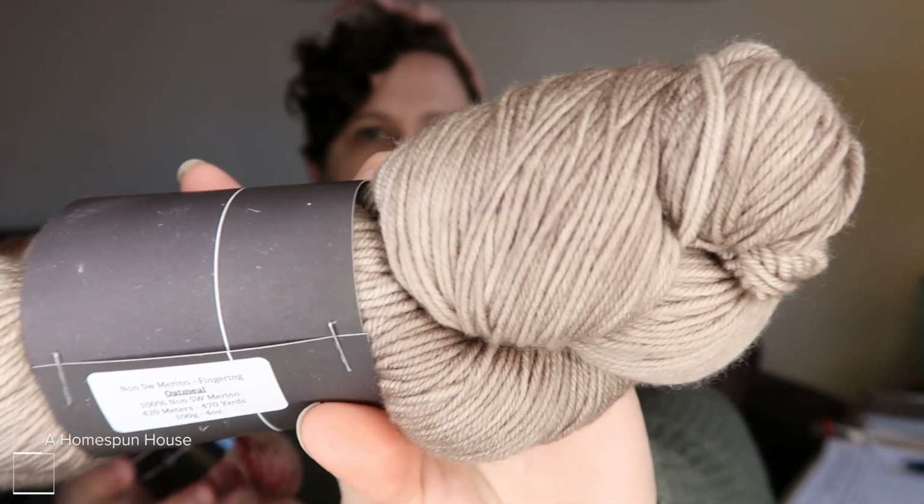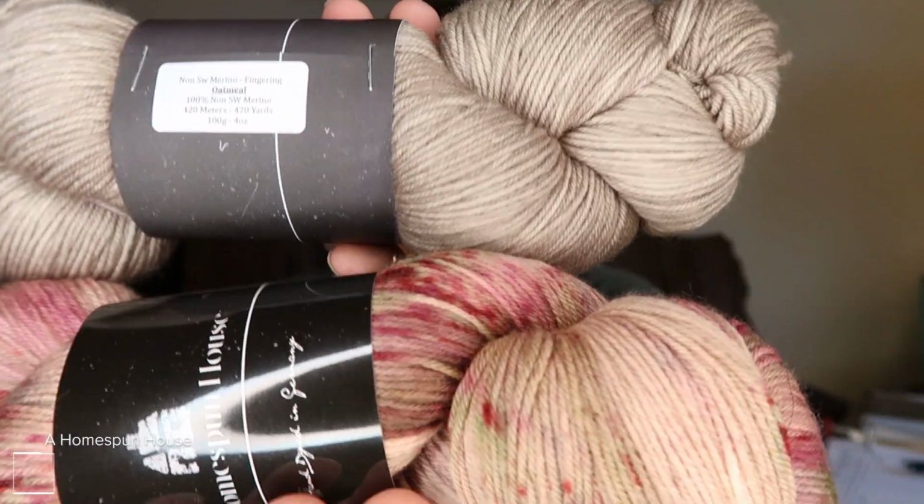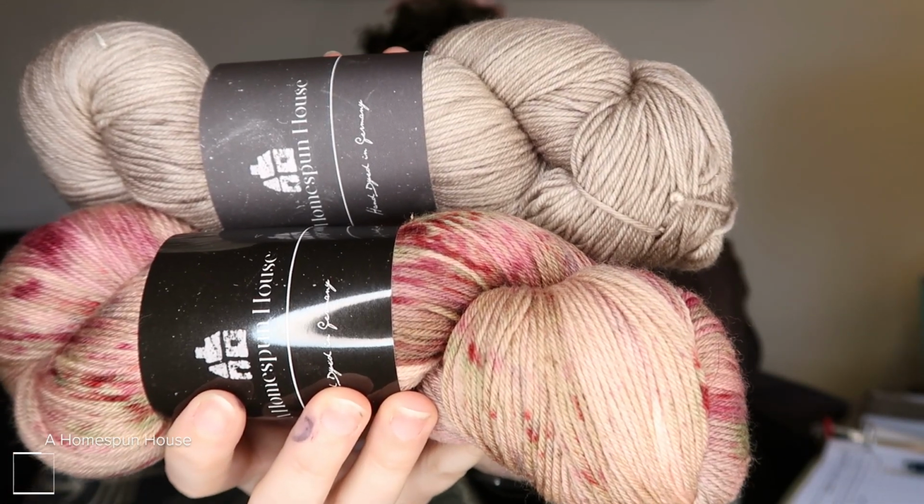Persephone, I think is what it's called. So these will be the outside of the mittens, with this Apple Crisp being the interchangeable liner. I am absolutely so excited to cast on this project.